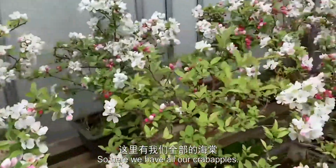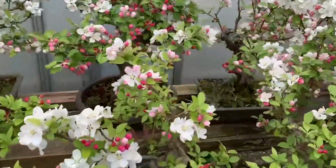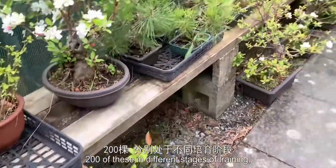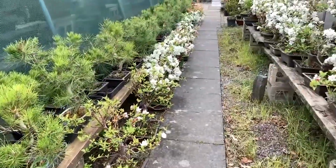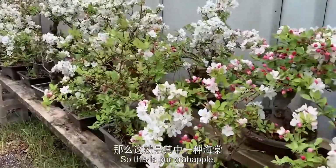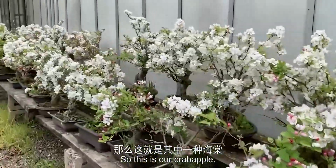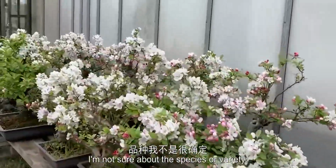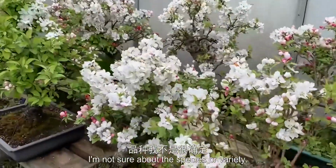So here we have all our crab apples. I reckon there are about 200 of these in different stages of training, but most of them are finished trees. So this is our crab apple. I think this is just the Halliana. I'm not sure about the species or variety.